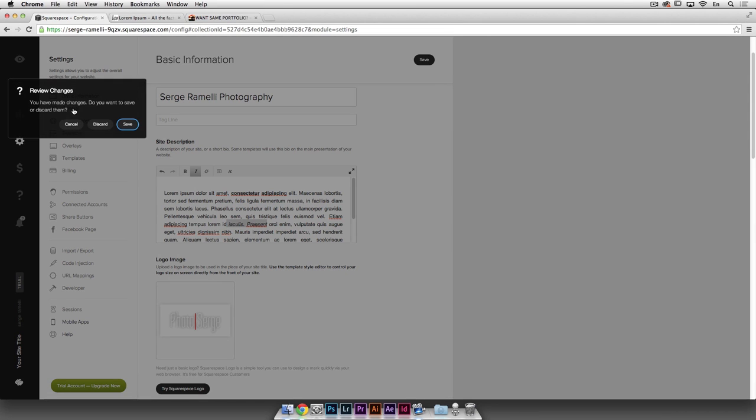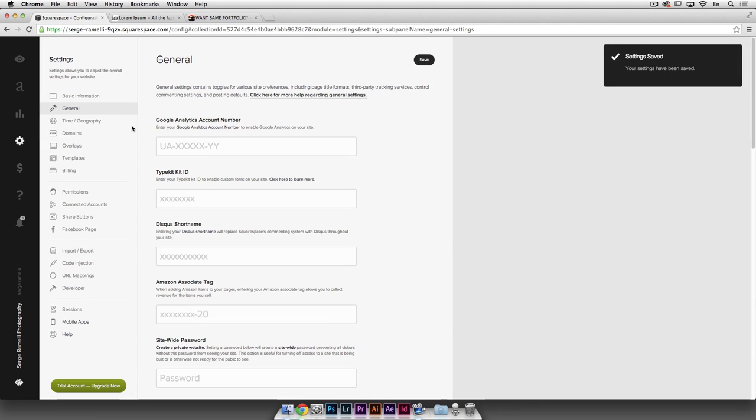Let's jump to general. You have made changes. Do you want to save? Let's save them. Okay, here you can put your Google Analytics number if you want to. If you create an account on Google Analytics, which is free, they'll give you more analytics stuff, and they'll give you a UA identifier, and you just have to copy and paste that. This way, you can really see who is visiting your website. I mean, Squarespace has got its own analytics, but this is a lot more.